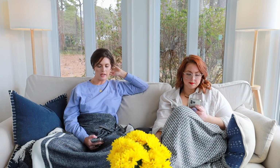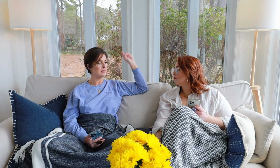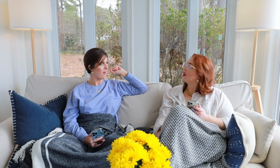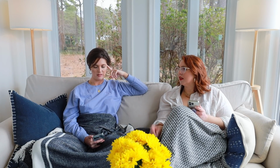It is. The Laura Mercier Tinted Moisturizer Blush. I think it's really funny we haven't had a single overlap. Oh, I feel like we never do. Really? Oh, fun. Unless it was like Origins Checks and Balances. Yeah. Or like Lancome Genifique.